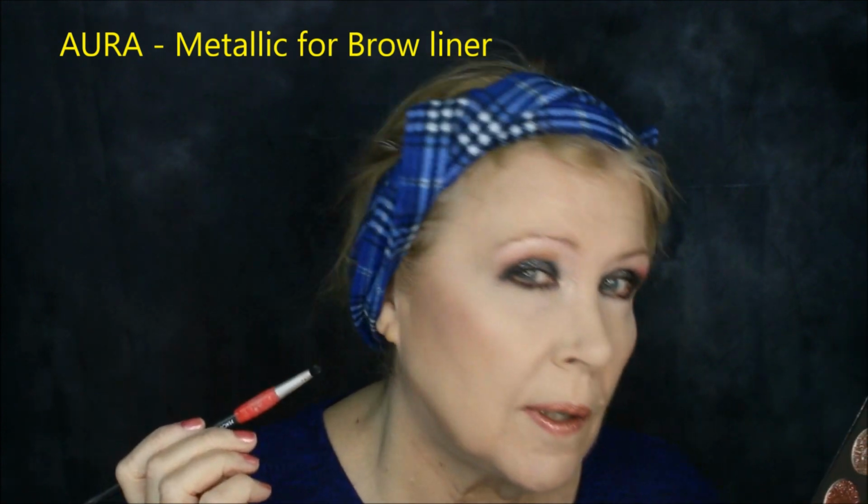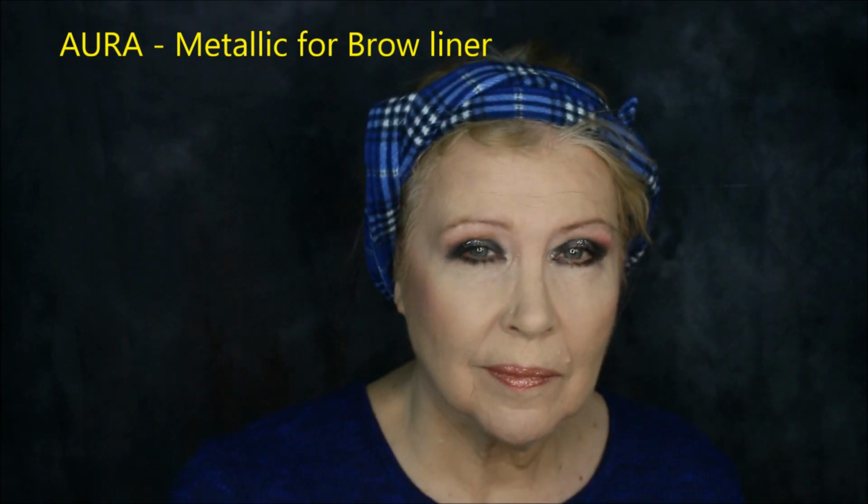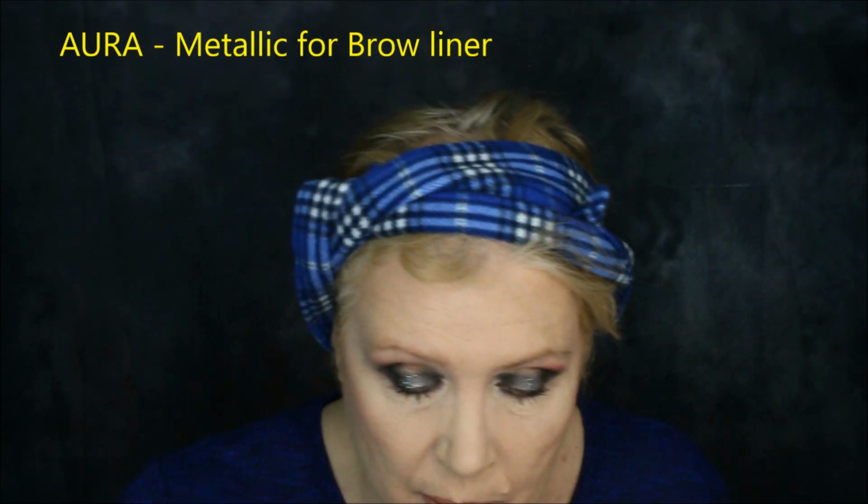Now I usually like to do a little bit of shimmer on the base, so I think I will do that. Let me see, what color would be good for that? I think I'll use some of the Aura in the metallic just along the upper edge here, and you'll see that it catches the light. I'm going to bring the transition crease shade up a little bit, looking at this now. I think that adds a little more body to the eye look. Alright, we'll put some false lashes on.